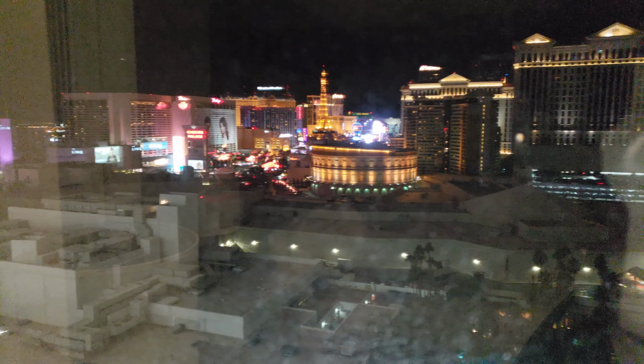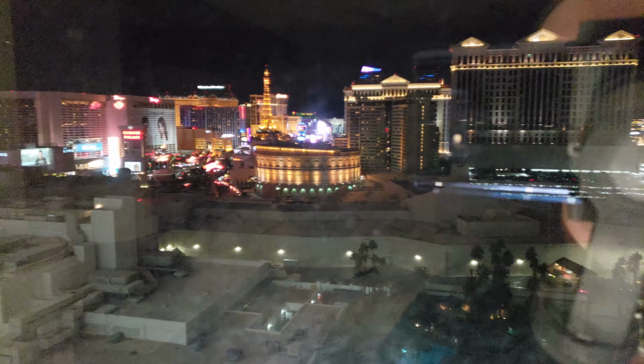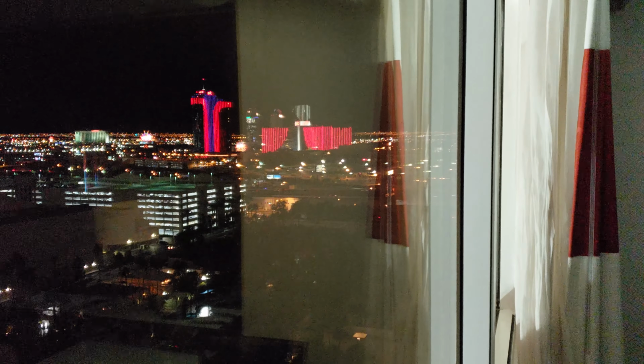I'll show you the rest of it here. I'll pan over to the right. Right there is Caesars, so the Forum Shops and Caesars straight ahead. And then directly over to the right here is the parking garage for Caesars and the Forums. And then off in the background, if you can see the pink and the purple, that's your Rio. And down below from the Rio here is Interstate 15. So I'll zoom in here and show you exactly where I-15 is.